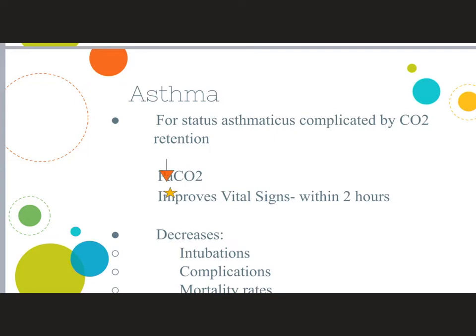So we would always try and start with non-invasive ventilation to try and prevent him from being on the vent. Because asthma, like COPD, that obstructive disease, it's really hard to get them off of the vent. It takes longer. So with non-invasive ventilation, their PaCO2 is going to decrease and their vital signs should improve within 2 hours.